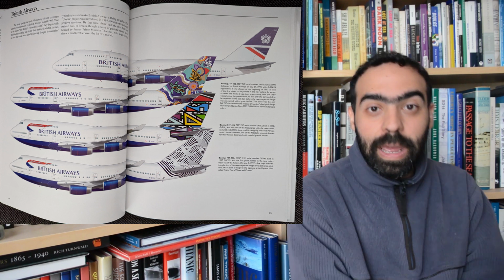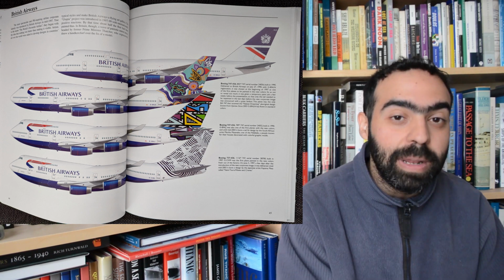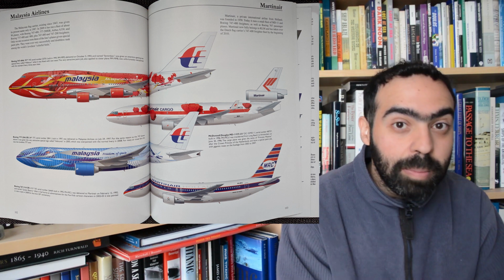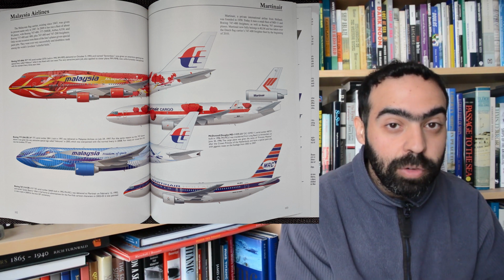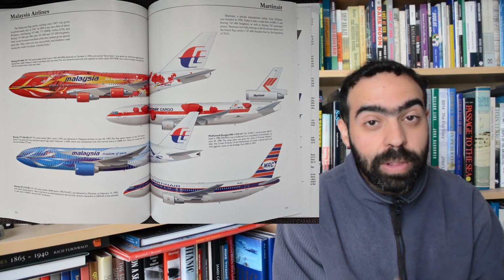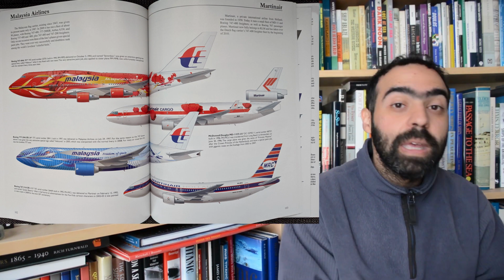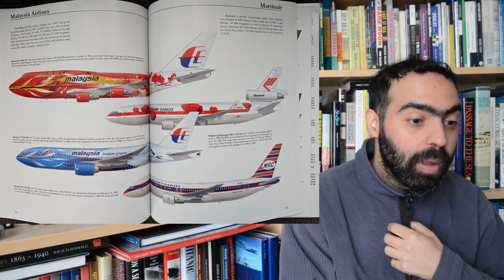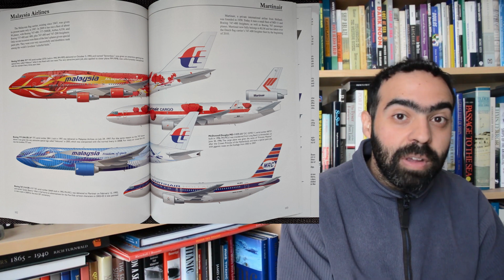We have the absolutely stunning Malaysian Airlines floral livery, and the plane, the Boeing 777, that unfortunately was lost in 2014, also makes an appearance. Although when this book was published in 2010, it was still flying safely. Smaller airlines are also included.